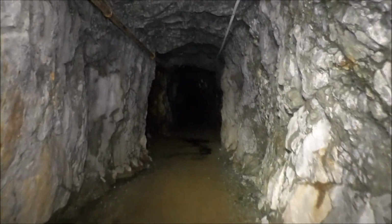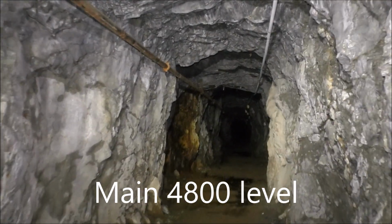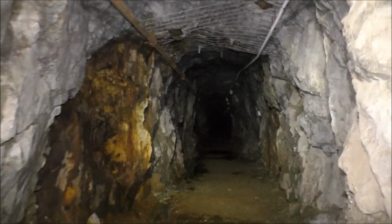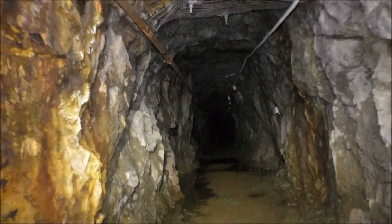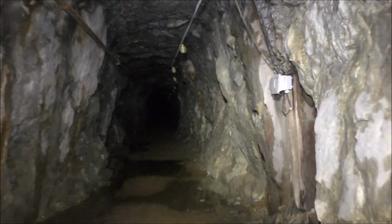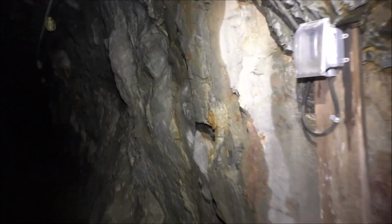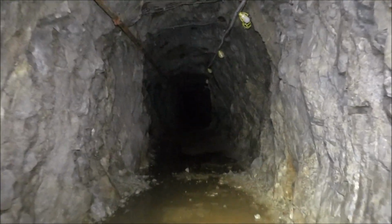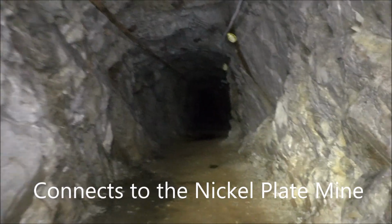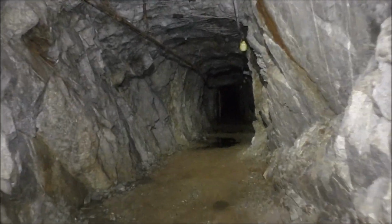We'll have a look inside this main hall level of the Mascot. And we'll see if we can find, there's supposed to be some real cool declines and raises and manways and all kinds of stuff in here. So this is the only portal that we found that's been open so far. It connects to the mine on the other side, so hey, you never know, we might be able to go in one side of the mountain and come out the other side. Be pretty cool.